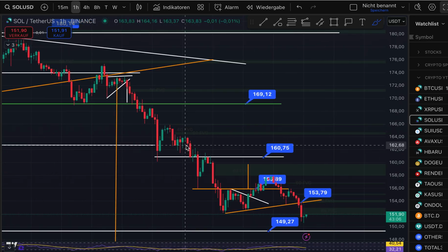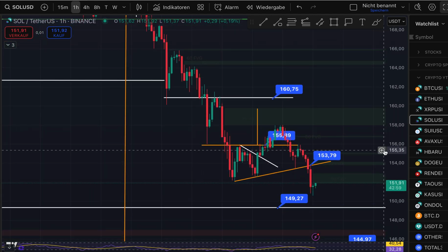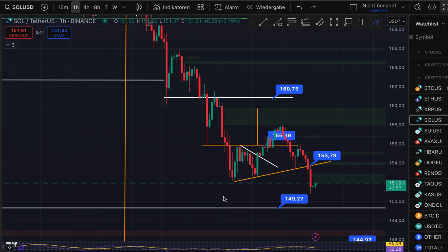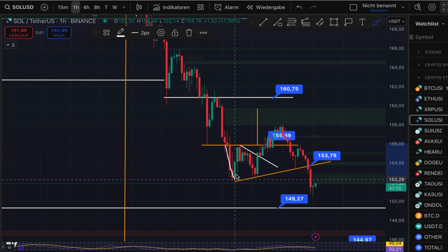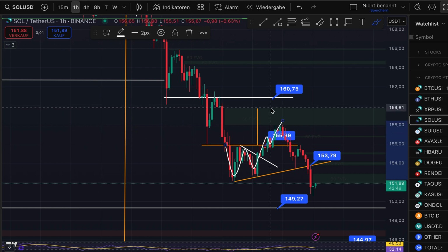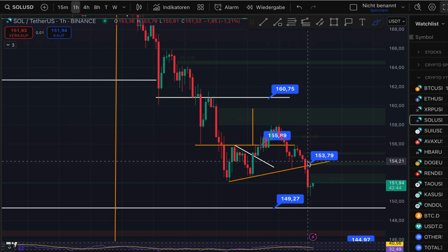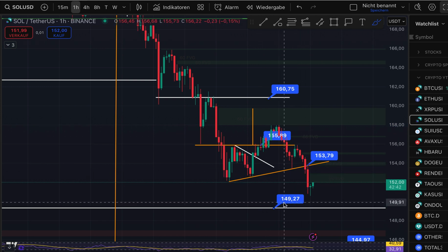So what about Solana? Solana is also one of the only coins which didn't get into the target from its ascending triangle. This here we have said ascending triangle, broke to the upside, got its retest, but we didn't get into the area at 159 US dollar. Instead we broke it to the downside, target 149 US dollar for Solana.